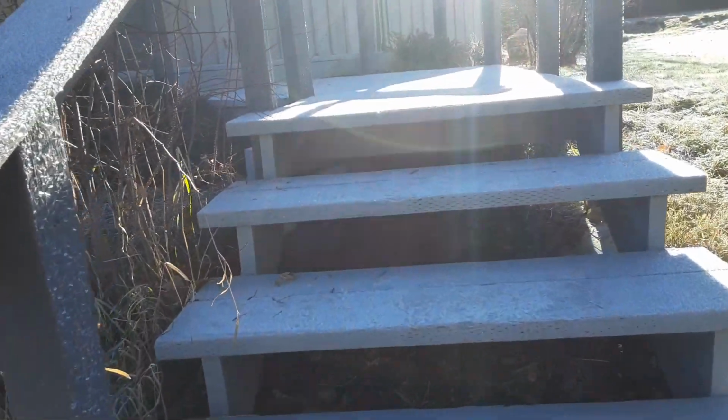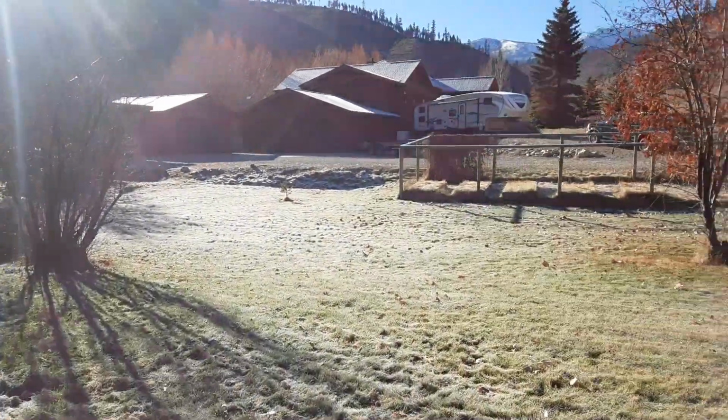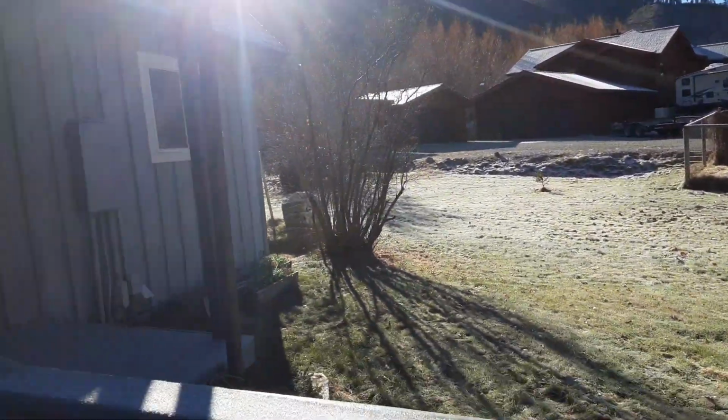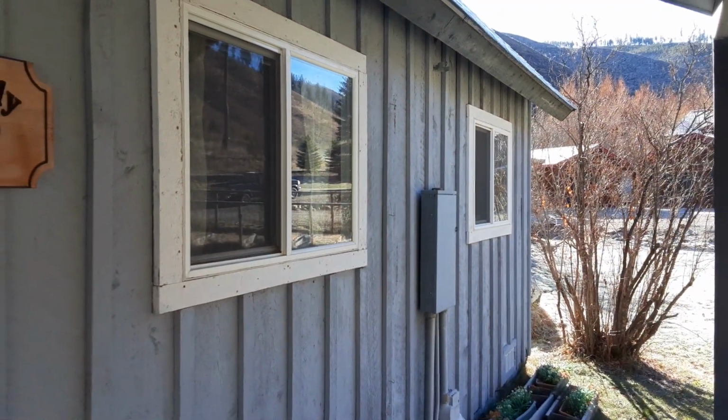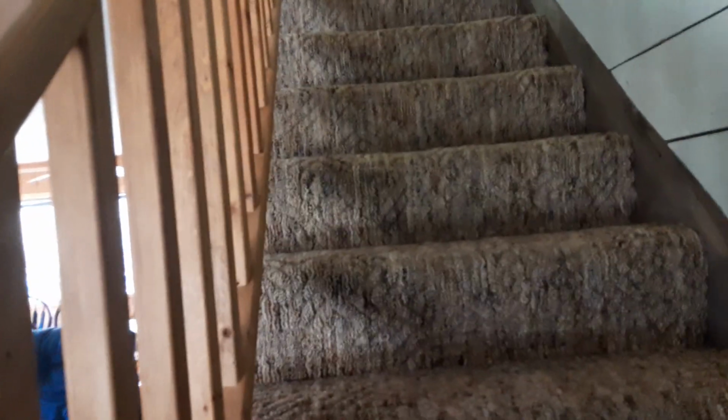Here's our steps going up to our front deck. Nice views out to the west. Front deck is in really great shape. The siding actually is in fine shape as well. Oh, head on in. Come in. Our stairs right here. Stairs are fairly narrow and a little over code in terms of rise. Fairly steep.